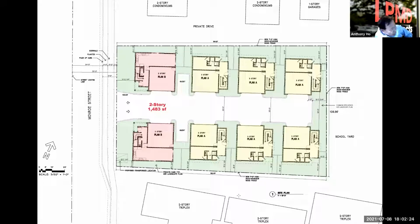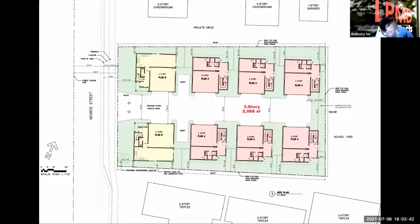The 2 red ones in the front, Monroe Street is on the left here. These 2 red ones are 2-story homes. They are about 1,400 square feet with a 2-car garage. And we placed the 2-story in the front. And then at the back, there are 6 other homes that are 3-story at about 2,000 square feet living area, also with a 2-car garage each. And we intentionally placed them at the back so that the visual impact to Monroe Street is minimized.